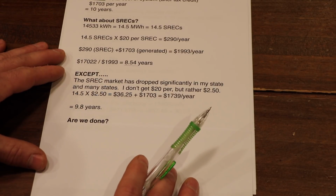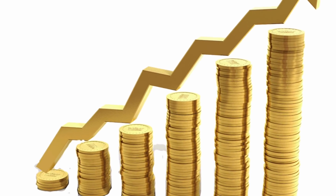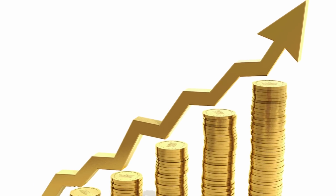Are we done? Not even close. What about investing? I could have taken that $17,022 and invested it, and then earned money off of it rather than putting it into a solar installation. To do a fair break-even calculation, I have to include what I could have earned with that money. That said, out of that same account, I have to pay the electric bill, or at least the amount that I'm generating now every month.